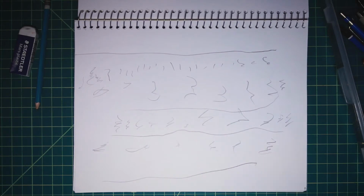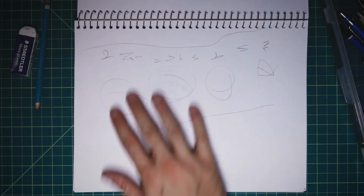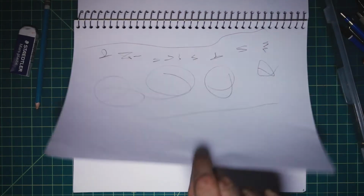One of my daughter's beautiful drawings. Oh, another beautiful Claire drawing.